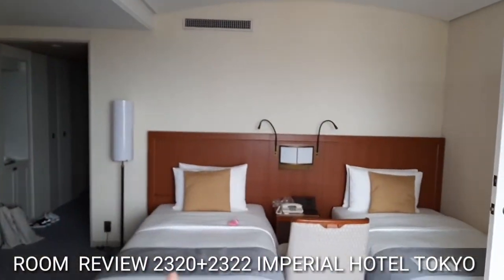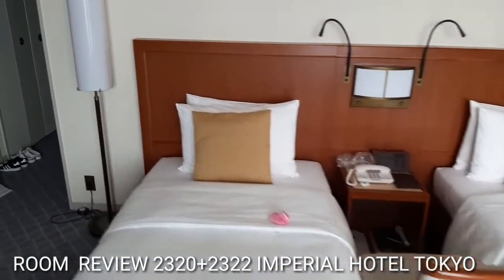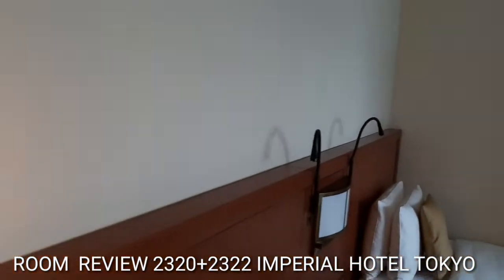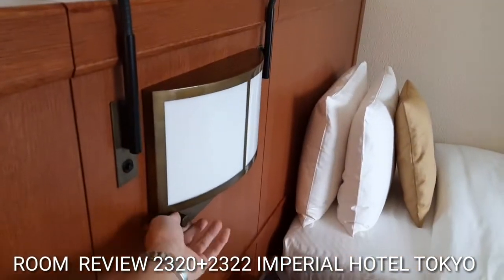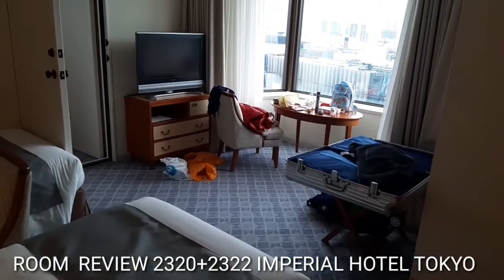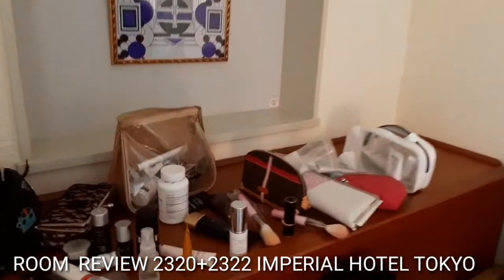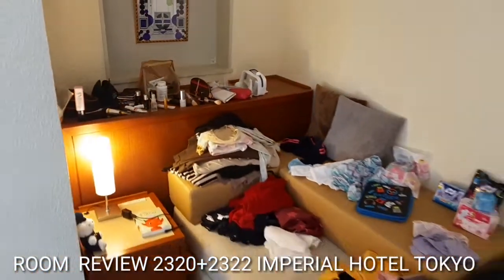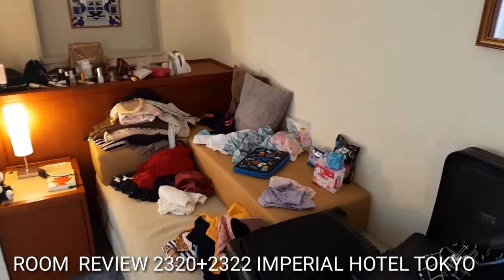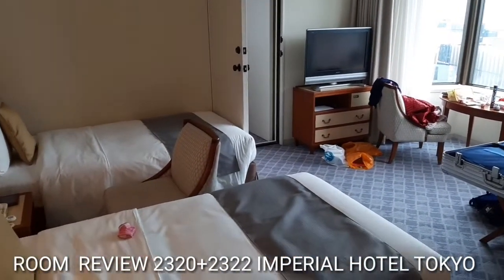This is also two single beds. Open here. Ample room, ample light. Even though it's quite an old room in an old hotel, what you get in return is large space. Bear in mind the standard of a Japanese hotel room. This is somewhat 28-29 square meters.